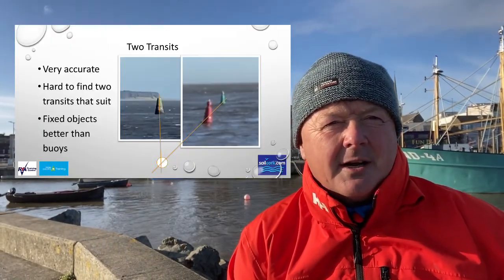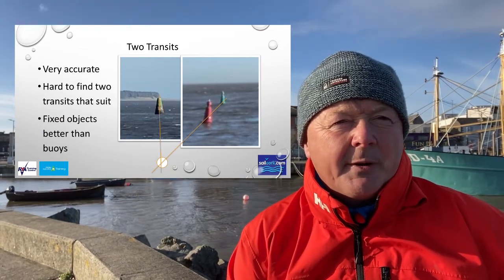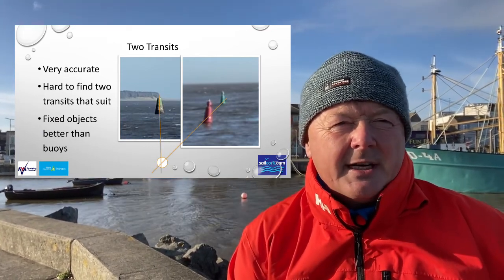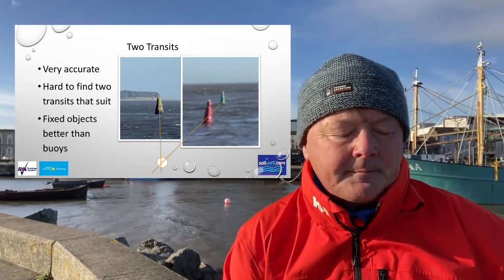Next on the list is two transits. Two transits are a really super reliable way of determining your position, but the options are pretty limited. There aren't that many intersecting transits around where you need them, but when they are there, they're very reliable.